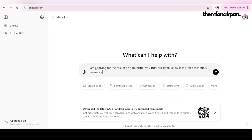Generate four job duties for me, because I love having options, I don't want to say two. Make sure to quantify my achievements.